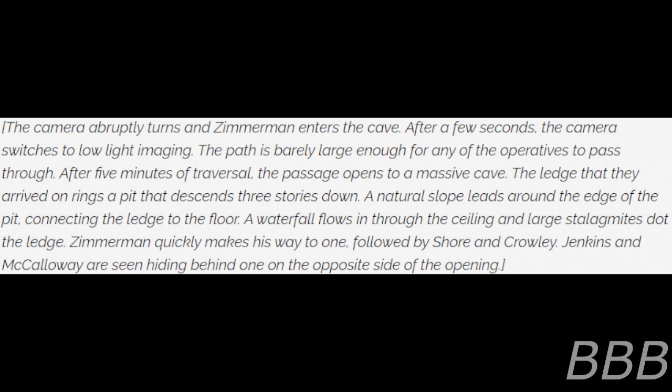The path is barely large enough for any of the operatives to pass through. After 5 minutes of traversal, the ledge that they arrive on rings a pit that descends 3 stories down. A natural slope leads around the edge of the pit, connecting the ledge to the floor. A waterfall flows through the ceiling, and large stalagmites dot the ledge. Zimmerman quickly makes his way to one, followed by Shaw and Crawley. Jenkins and McCalloway are seen hiding behind one on the opposite side of the opening.